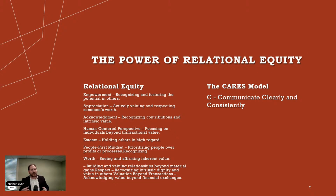The CARES model. If you want to know what to do on a daily basis, how do you get your mindset around this relational equity? Well, it's simple. It's not easy. Not everybody does this, but it's simple in its nature. And we focus on the CARES model. Number one, communicate clearly and consistently. Do you communicate clearly and consistently to your tenants? If not, do you work with an organization that does? The communication is extremely important to the relationship.